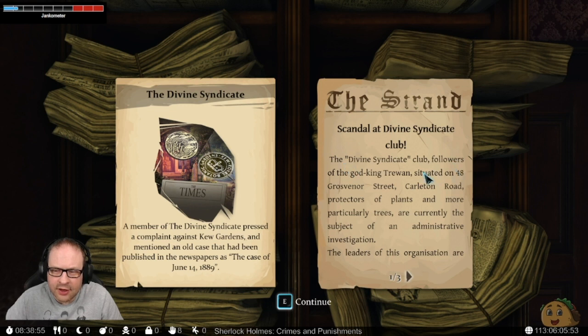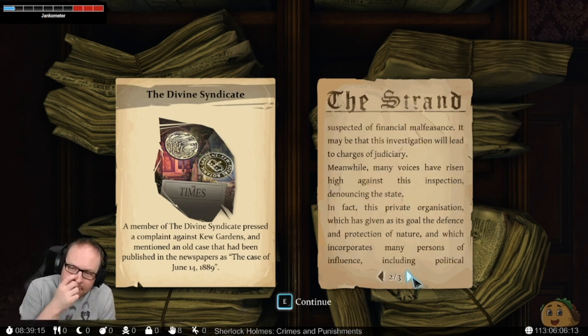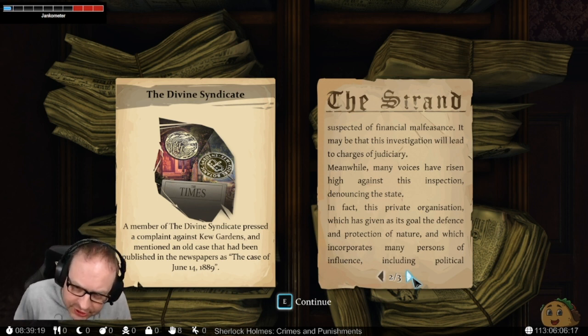The Defiant Syndicate Club follows the God King Tyrann, situated at 48 Grosvenor Street, Carleton Road. Protectors of plants and more particularly trees are currently the subject of administrative investigation. The leaders of this organization are suspected of financial malfeasance. It may be that this investigation will lead to charges of judiciary.